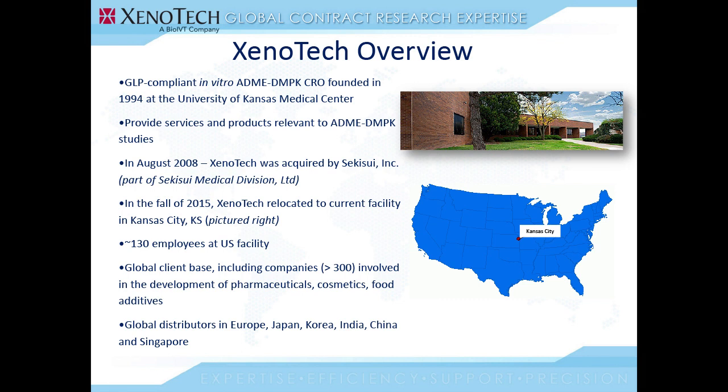Over those 20 years, we grew extensively. And in 2008, we were acquired by Sekisui and became part of the Sekisui family of companies. This is our 10th year with them, and we're celebrating 10 years of being part of Sekisui.